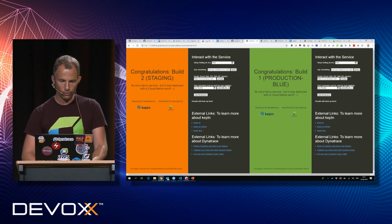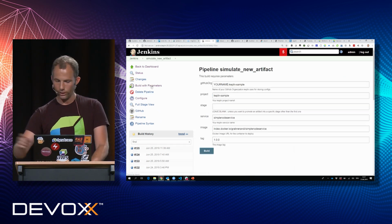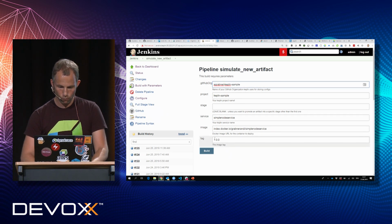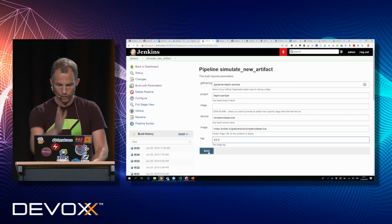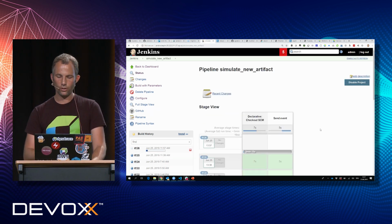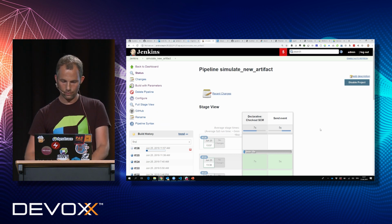Let me kick off build number 3, because build number 3 should go all the way through. Or actually, because of only 12 minutes left, let me do build number 4. Because build number 4 will also make it all the way through, but then it should actually trigger a problem because there's an issue that happens in production only that was not covered by the tests. Okay?